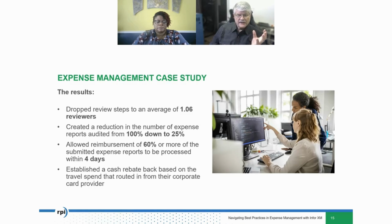And we also were able to get the number of audited expense reports from 100% down to 25%. That allowed a reimbursement in the first year of 60% or more of the submitted expense reports to be processed in 4 days. Right? That was huge, from 3 to 4 weeks to 4 days to get 60% of your expense reports out. And the only ones that were really holding that up were the ones with exceptions. And within 8 days, 80% of expense reports were through the system completely.